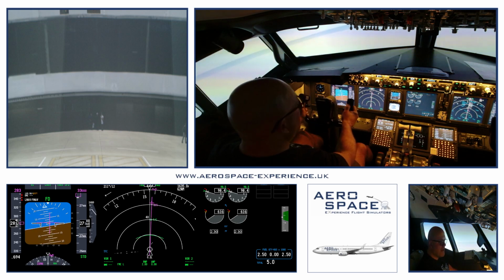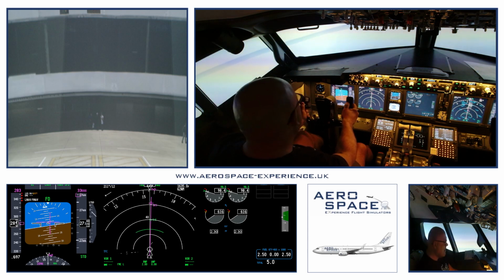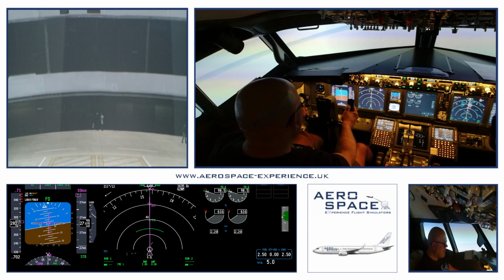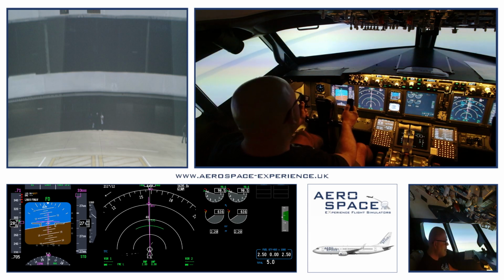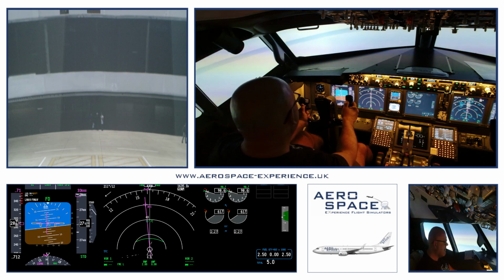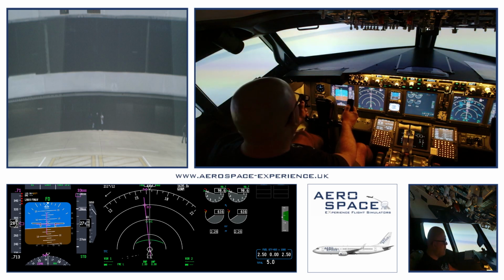So I'm guessing by now the autopilot would have gone a long time ago, but yeah. Above flight level 290, you're entering RVSM airspace as well, so in theory you should be on the autopilot. Well, let's put it on for at least a bit then.